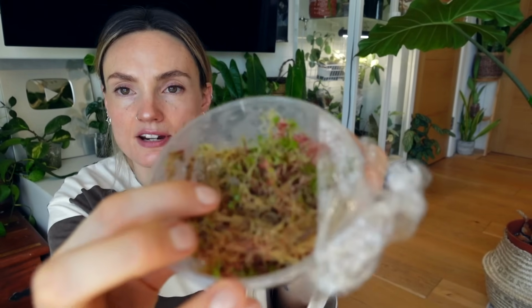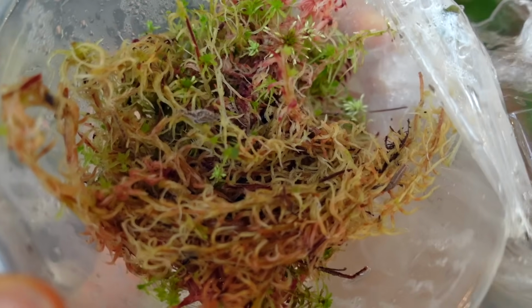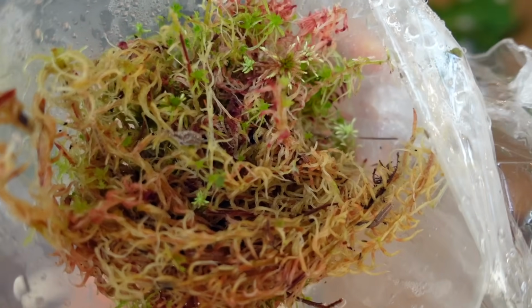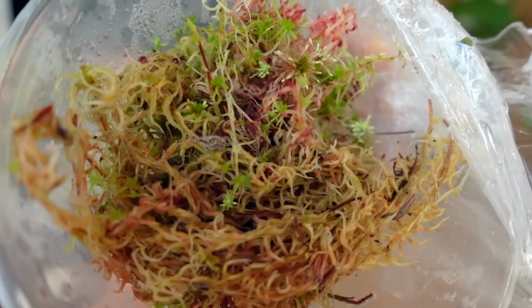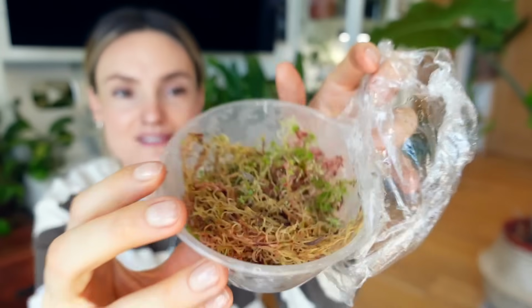I can see, I don't know how well you'll be able to see on camera, but just there, I can see the start of a few very little shoots coming up. So you know what, it might be growing back already, which is very exciting. But yeah, I'm really excited to have this one back in my collection, and I'm so glad that I was able to catch some of the seeds so that I haven't lost the plant completely, because I just find it a really rewarding one to grow, and it's just a really cool plant. So yeah, it's one that I would highly recommend.